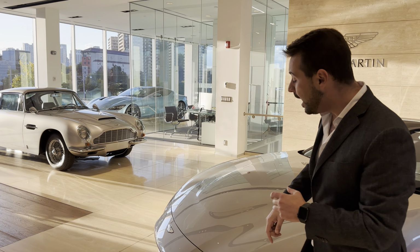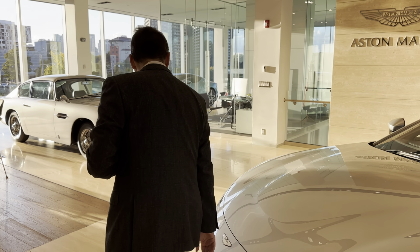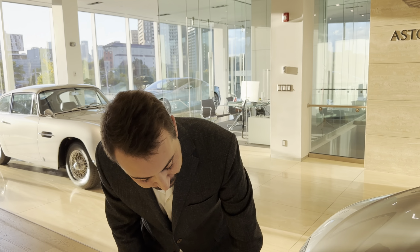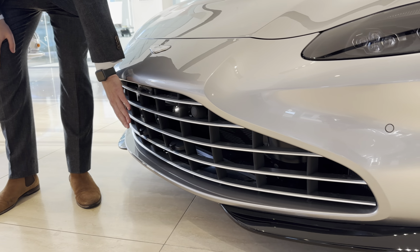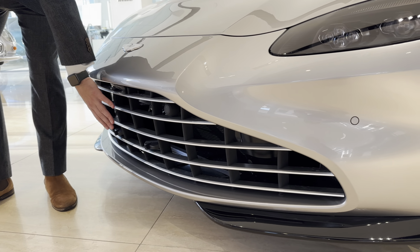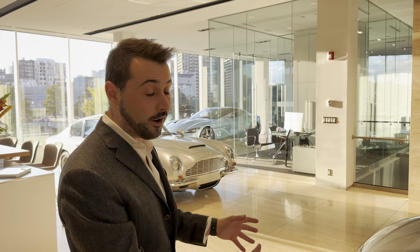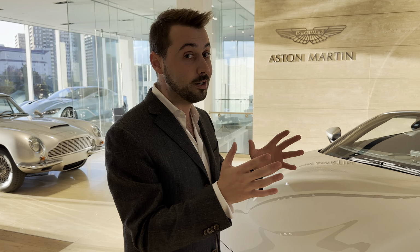Another detail, a more recent introduction, is our new old waterfall grille that was introduced to commemorate the 70th anniversary of the Vantage nameplate. I thought this was an incredible opportunity for us to, again, bring the specs even closer. And boy, oh boy, does it ever look good on this car. It looks really remarkable in person.